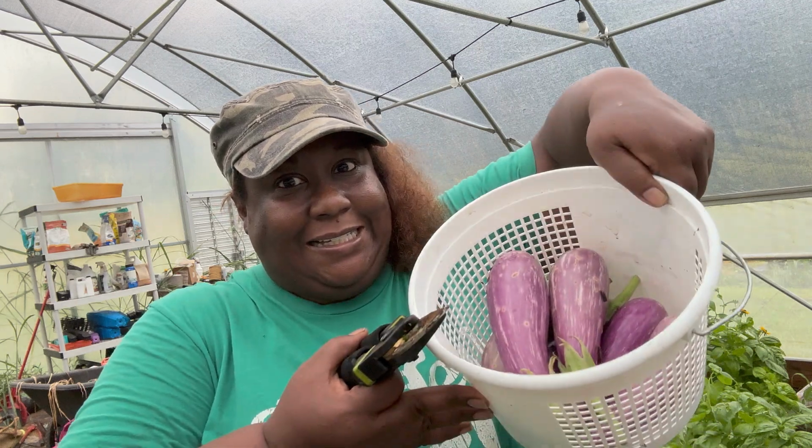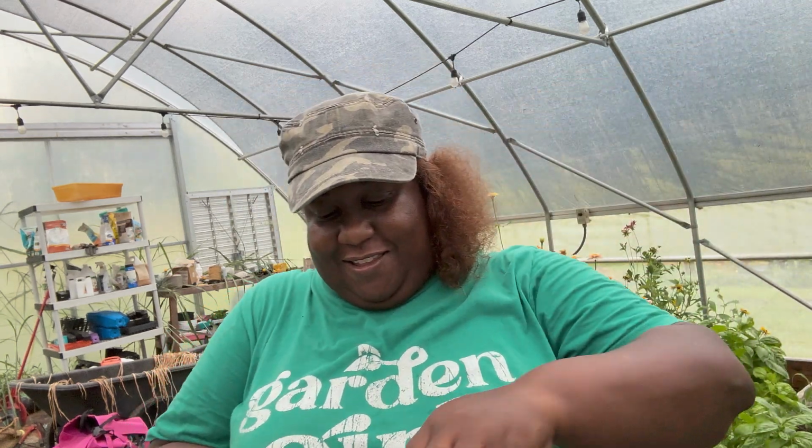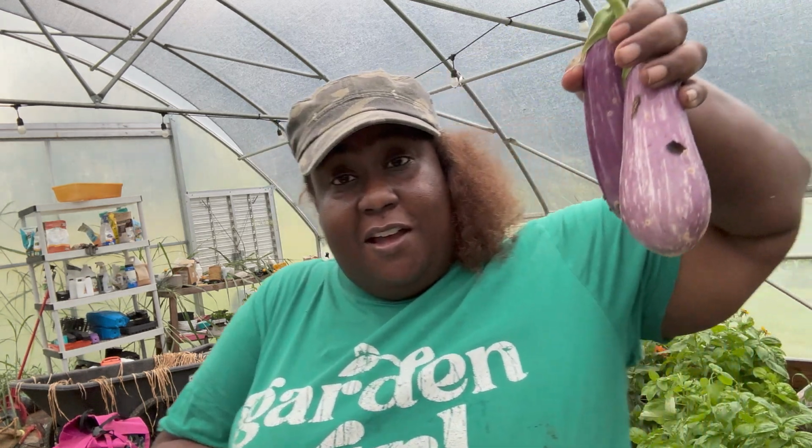Okay, y'all saw me getting the basil. I'm not done. I did all the stuff that was in the beds. I got more out here in the rows, but I got a little sidetracked. Y'all, I couldn't leave them. Look at that. Fairy tale eggplant. I probably let these two get a little bit too big. This is my first time successfully growing it.